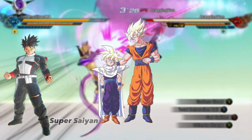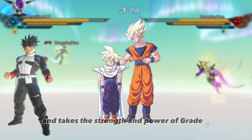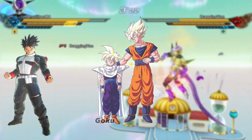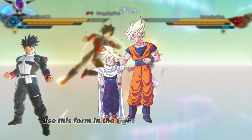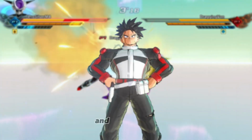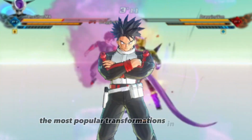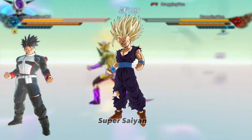Mastered Super Saiyan keeps the speed of Grade 1 and takes the strength and power of Grade 3. Goku and Gohan use this form in the fight against Perfect Cell, giving him the fights he was expecting from Vegeta and Trunks. S tier. Onto one of the most popular transformations in the series, Super Saiyan 2.